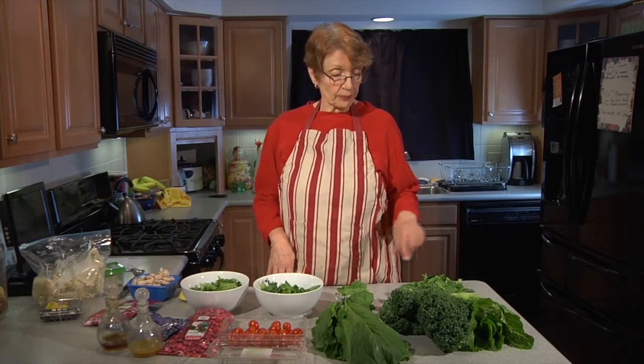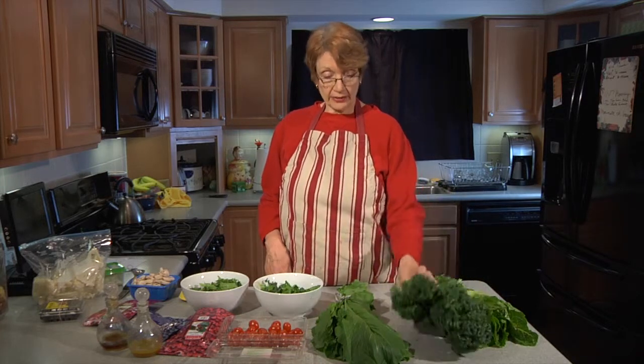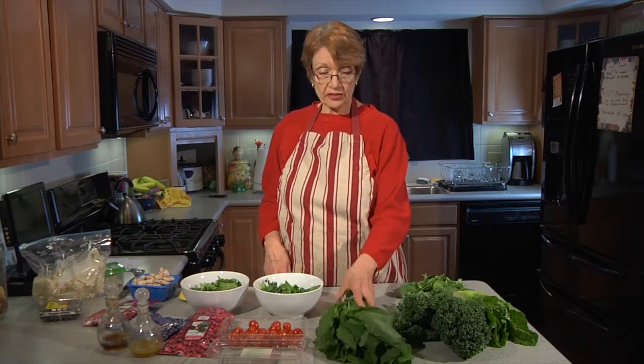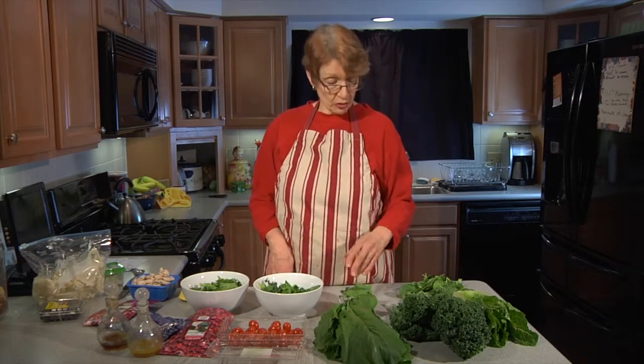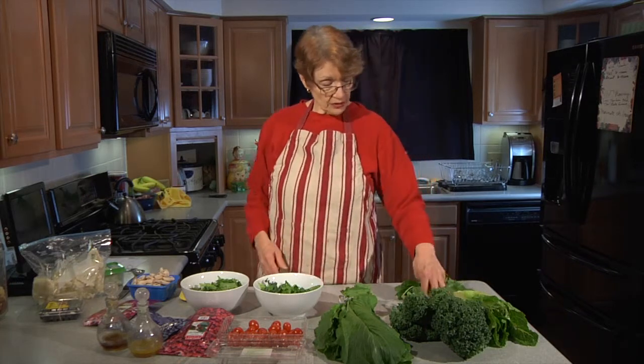There are many different kinds of greens you can use in salads. The ones I'm going to talk about tonight, which I'm using in a salad that I'm preparing for our supper, are romaine lettuce and some kale. This is the curly kind. These are turnip greens. I just discovered those a couple weeks ago. They're very good. And of course spinach. Spinach is a wonderful way to add a lot of good nutrients to your diet.